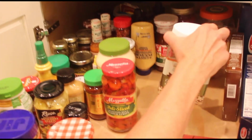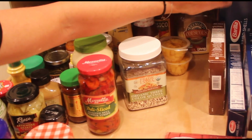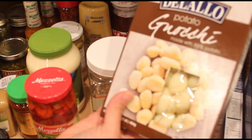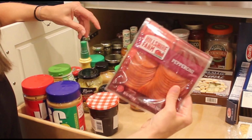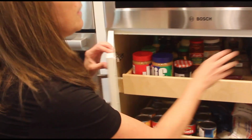Also, this quinoa should be in the drawer underneath. And then I've got just different pastas in here, and also this gnocchi, which is something I'm going to use really soon for a recipe I'm creating. And then orzo pasta and some random pepperoni. So that's that drawer. And then we'll move up here.